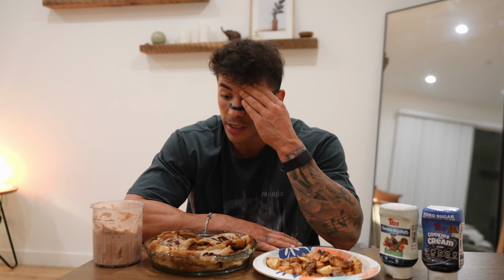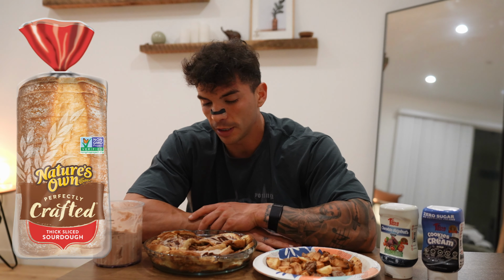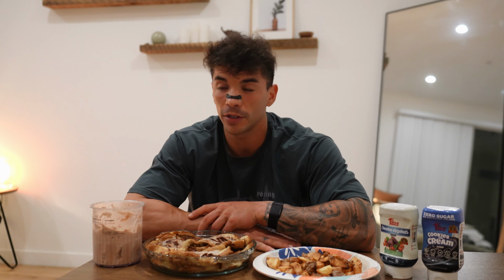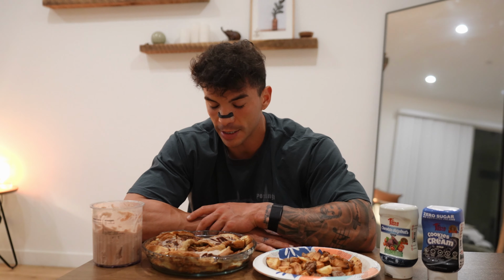Actually, it's a lot of volume, I'm not gonna lie, because it's thick sliced sourdough bread, the only right bread for French toast, if you ask me. It's going to be on the screen. You've got to try it with that one, it's definitely different. I tried every single bread, but this one, because it's thick sliced and it's sourdough. So pretty much we have a French toast, I think about 10 slices.